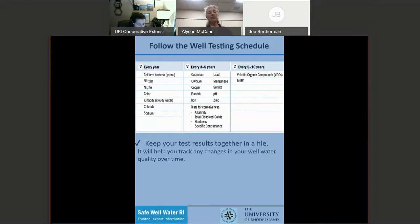Turbidity is a measure of cloudy water. When we take a glass of water out of the tap, we expect it to be odorless, pretty tasteless, clear, and colorless. So when people call me and tell me that they've noticed a change in the odor, taste, or color of their water, I would go through a series of questions to help discern and narrow down what would be the next step for testing.